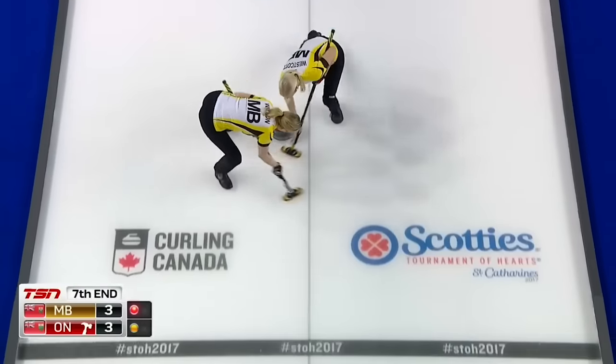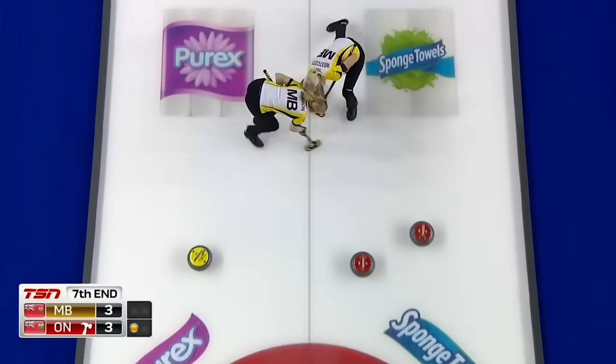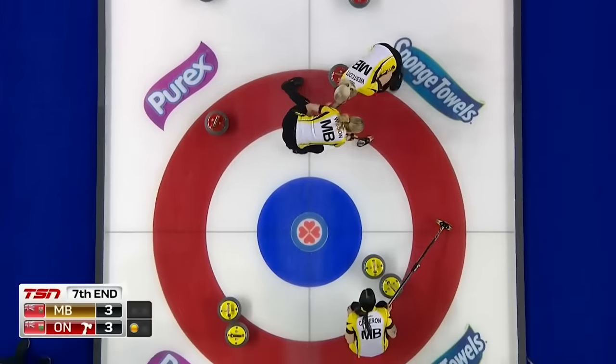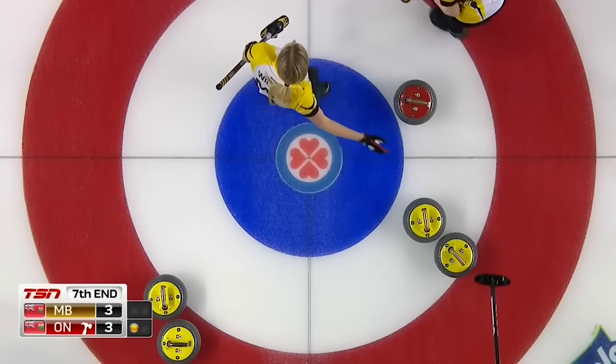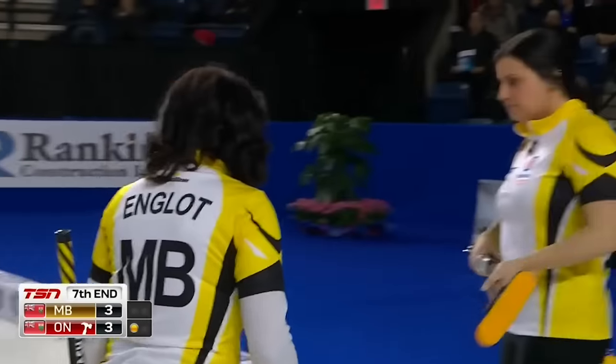Now, here it goes. Here it goes. You gotta get it by. Get it by. Oh, now take it down. Take it down. Game saver. Hell, they're shot stone. What a great throw.